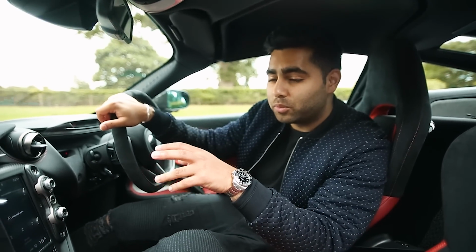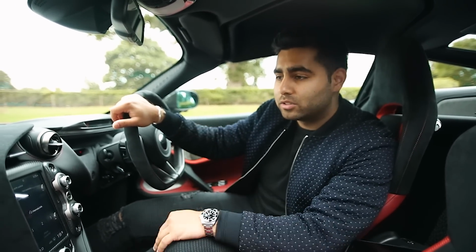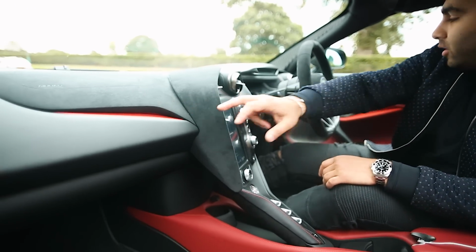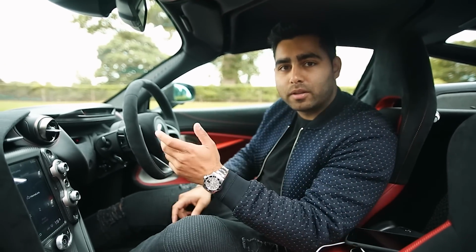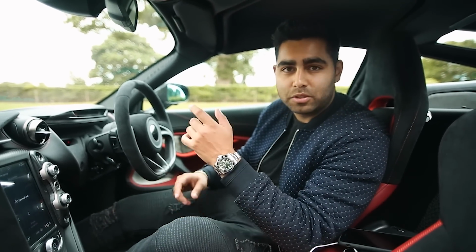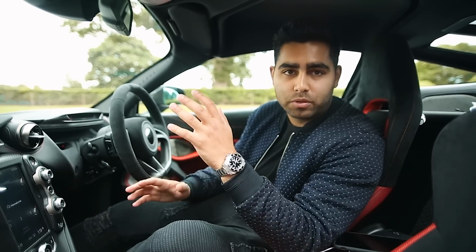Some of the other things that's really cool in the car is the ambient lighting. So in certain areas such as here, and also on the door panels all around here underneath the carbon, there's actually ambient lighting which you can control from the main system here. So you can pick red, green, yellow, all different types of colors.